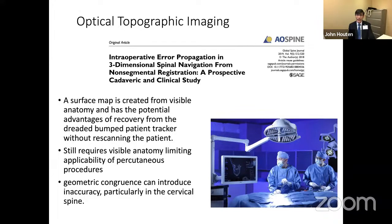It has another advantage in that if the dreaded bumping of the patient tracker occurs, it's easy to recover from that by just getting another snap of visual anatomy. Still, there are shortcomings to the device. Number one is you need to have some visible anatomy in order to be able to create the surface map, so it limits the application for minimally invasive or percutaneous applications. There's another phenomenon that is discussed in the literature called geometric congruence, which the physics behind it is beyond my capabilities of understanding. But the point is that the shape of the spine in certain areas can create inaccuracies, particularly in the upper cervical spine, which is exactly where you need the accuracy the most.